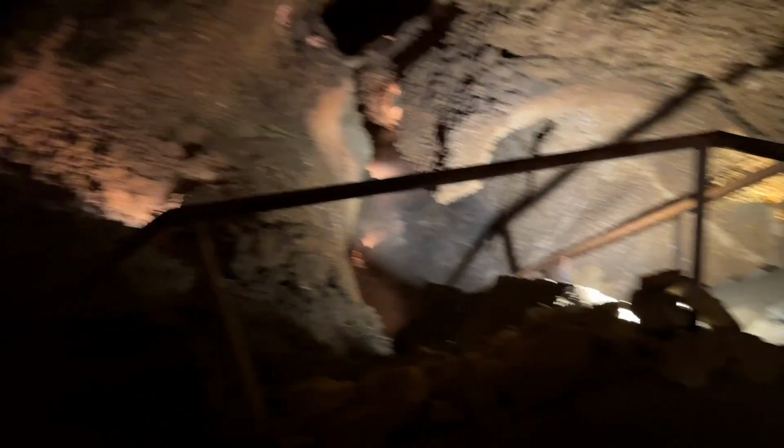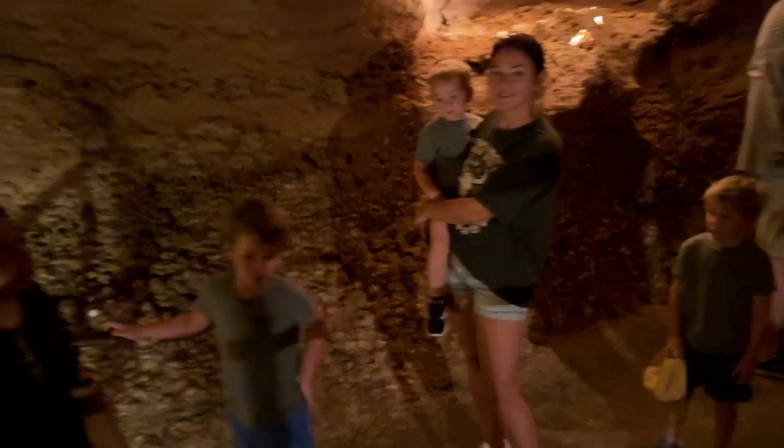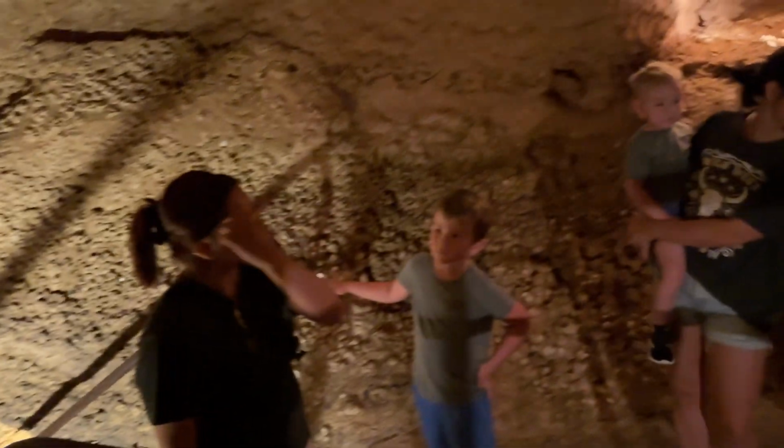The water dripping just in the humidity thing. And then our cave's still active, actively growing. So there's always more everywhere. So this hole right down here is called Dinosaur Passage.